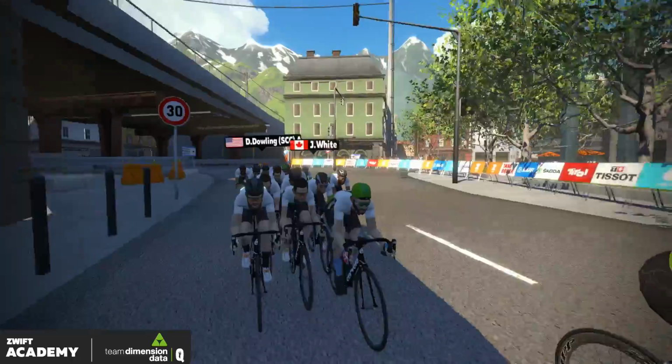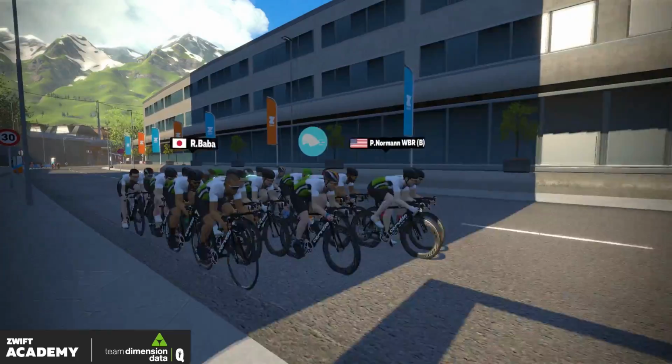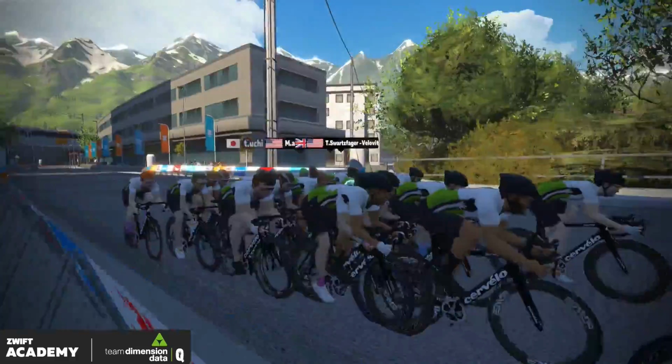And as you can see, we do have all kinds of riders mixed together at the front end of the race. B, A, C, D category riders even up in there. But it does look like as they're heading on over toward the first challenging parts out on course here, we do have an initial group forming.